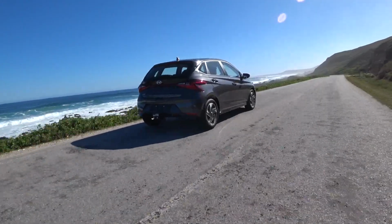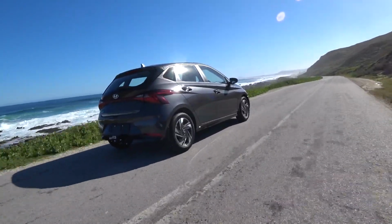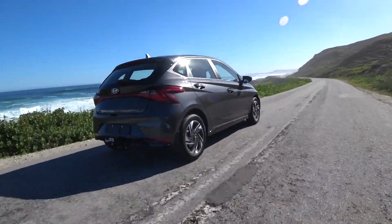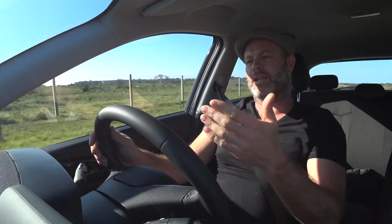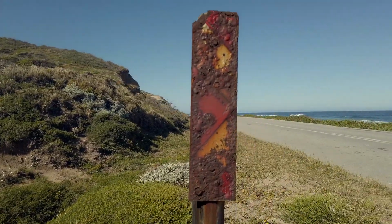But at the end of the day, I'm not sitting in a turbo. I'm driving the 1.2 litre naturally aspirated. And those figures I gave you earlier, I was a little bit worried, to be honest, that it's going to struggle to get going, because the i20 now is a lot bigger. But what it says on paper and how it actually delivers in reality is a big difference. I've been really impressed. It actually goes really well.